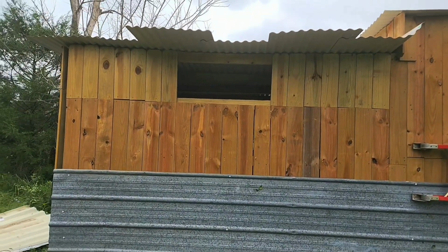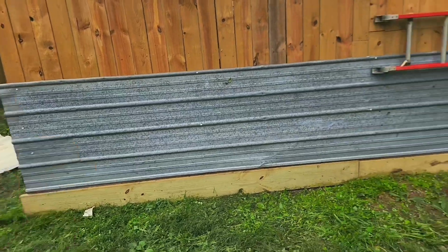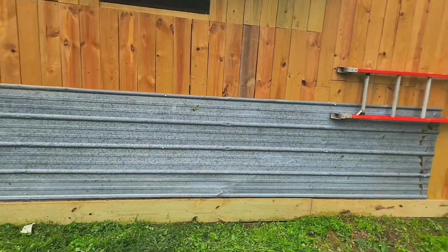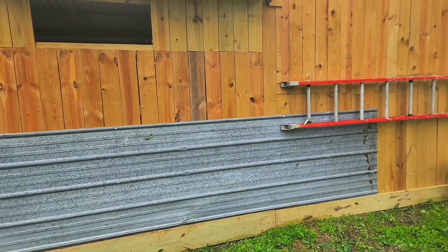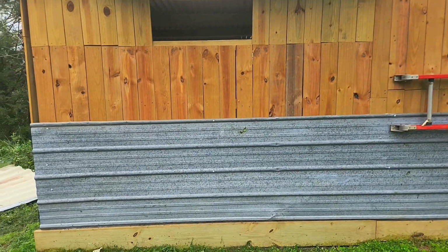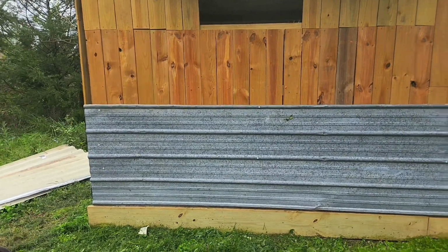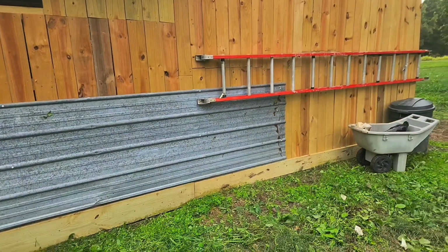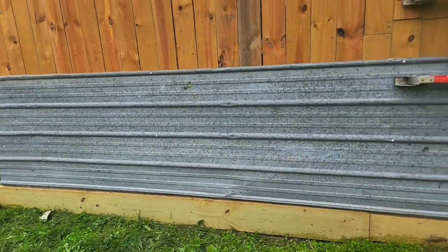I'm still not sure what I want to do. I'm not sure if I want to do lattice or not. But I got this metal, and on this side of the building, it's going to be metal all the way down, and I might end up doing 2 rows of the metal on this side of the building. To be honest with you, if I got enough, I might just go ahead and close it all the way up. But it's going to definitely go all the way down with 1 layer at least. All right. But there you go.